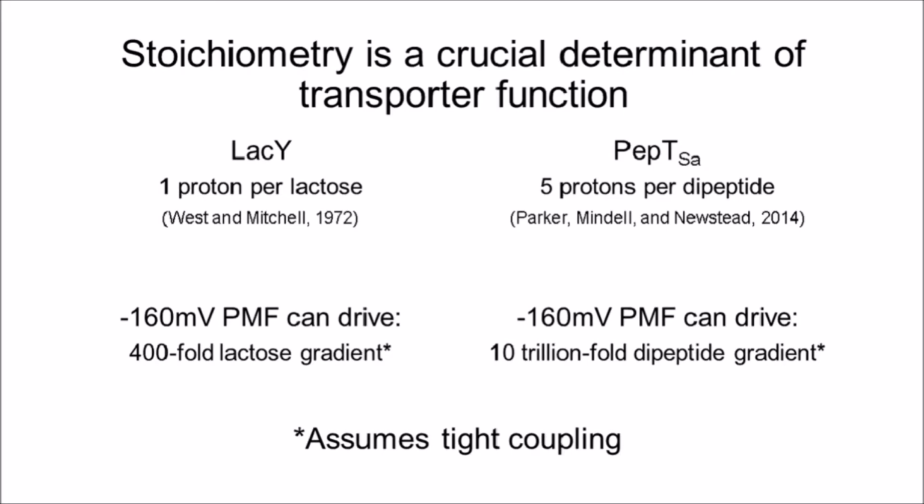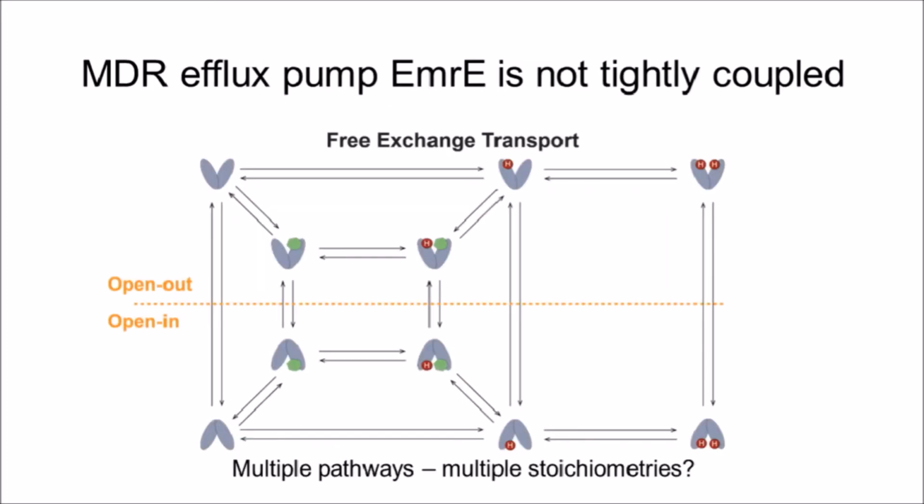In particular, the transporter that I work on the most, EmrE, we have seen recently good evidence from a variety of techniques, including NMR and other transporter assays, that EmrE is not tightly coupled. So I'm particularly interested in what transport stoichiometry really means in this context where you have multiple transport pathways. But anyways, I wanted to develop a transport assay to be able to measure EmrE.